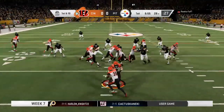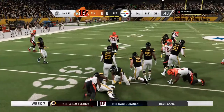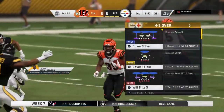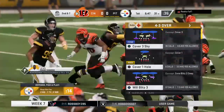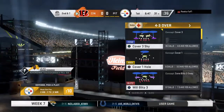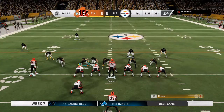A handoff to Harris to begin the drive. A pickup of about 3 yards as he's taken down at the 31. When we see those runs to the perimeter, when we see those runs to the edge, we think about big plays, don't we? In this case, it was a modest gain, but it does open up possibilities here on second down.